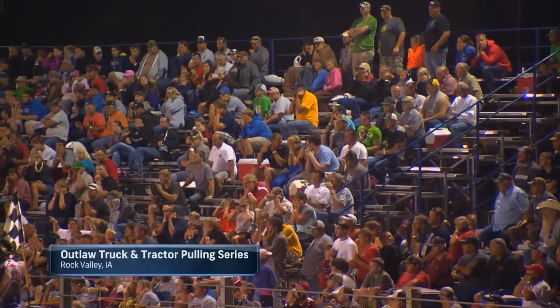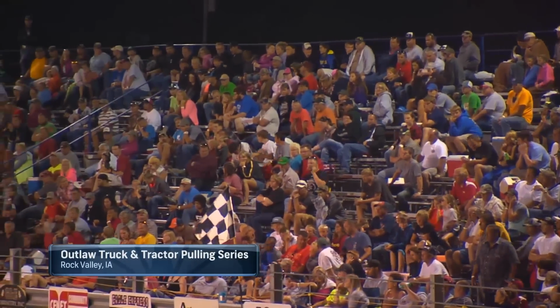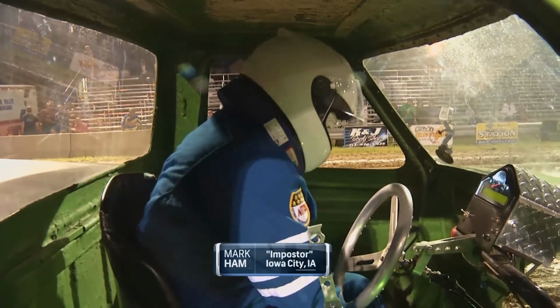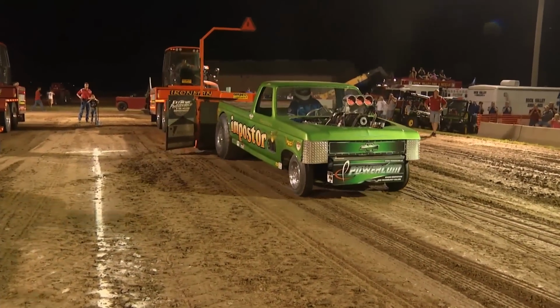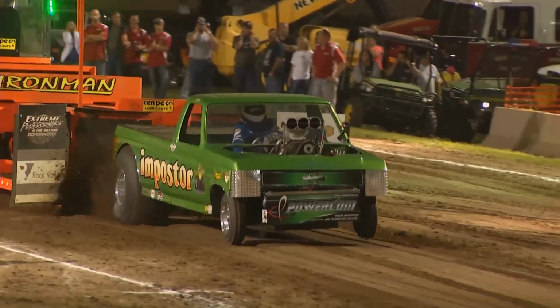Welcome back to Thunder in the Valley from Rock Valley, Iowa. Great crowd on hand, as usual. We're in the middle of the two-wheel drive class, and this is Mark Ham. He drives Imposter, getting all ready to go. Great, great looking truck, and it ain't no Imposter. It might say Imposter, but it ain't an Imposter.